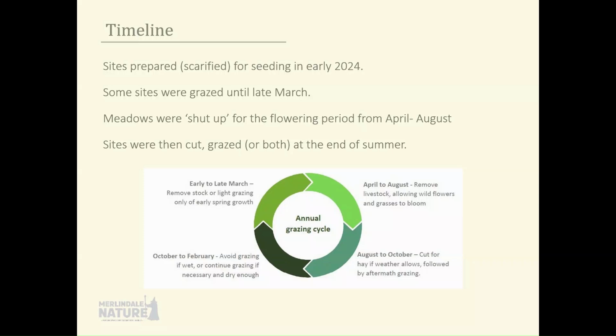So sites that were very, very fertile and we needed to remove nutrients from them, we tried to cut and lift, followed up by aftermath grazing where possible. But in some cases, it did depend on proximity to farmers who are helping us out and contractors. But this is the rough cycle that we followed.